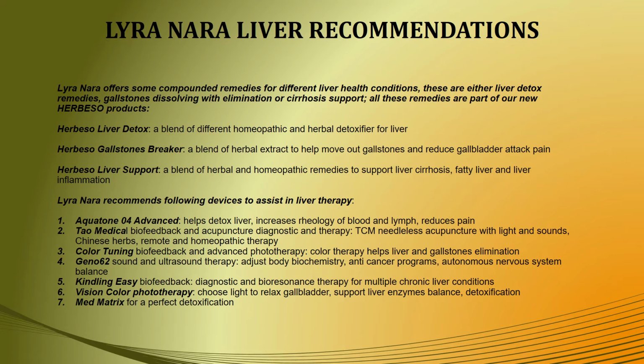And also there are some great holistic therapy devices, non-invasive, that you can use to assist in your liver therapy. First up is the Aquatone Advance. It helps detox your liver. It increases the rheology of your blood and your lymph and reduces pain.